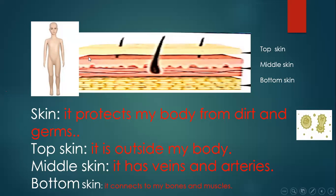Now, the next part of your skin is called the middle skin. You can't see it because it is inside your body. It is called the middle skin. What is its job? It has veins and the arteries. Veins and arteries run in the middle skin. It is not in top skin. It is not in bottom skin. It is in middle skin.